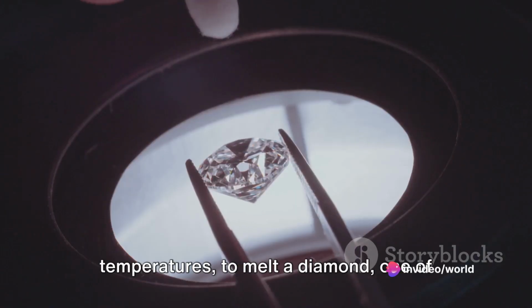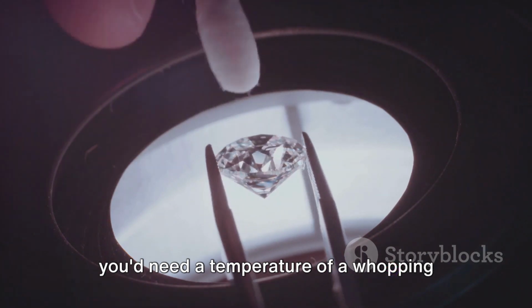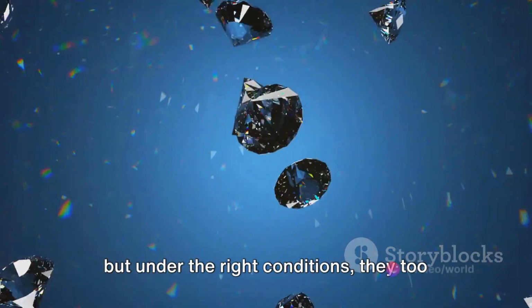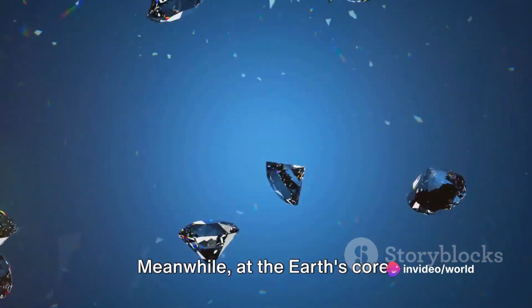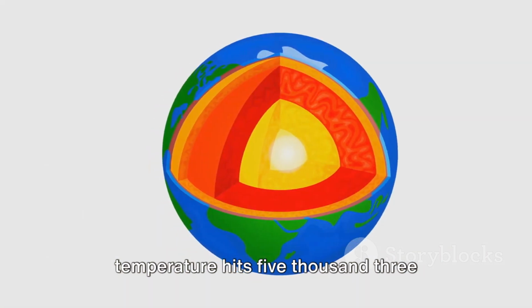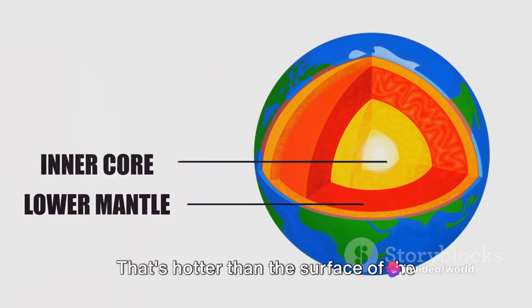Speaking of high temperatures, to melt a diamond, one of the world's most valuable substances, you'd need a temperature of a whopping 3,550 degrees Celsius. That's right, diamonds might be forever, but under the right conditions, they too can melt. Meanwhile, at the Earth's core, temperatures are mind-boggling. Right in the center of our planet, the temperature hits 5,377 degrees Celsius. That's hotter than the surface of the sun.